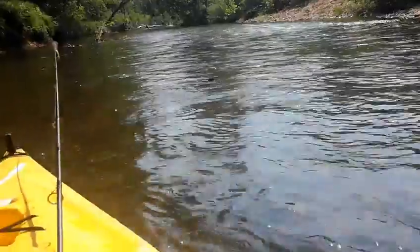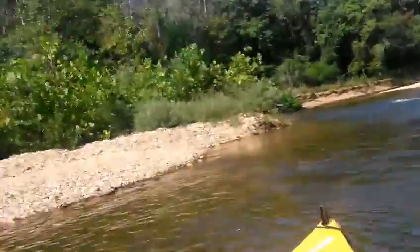Just can't see down in it as good as you can Black River. Fishing on Current River today. Don't fish this river very often. Ain't too many bass up this far. It's mainly trout up here.